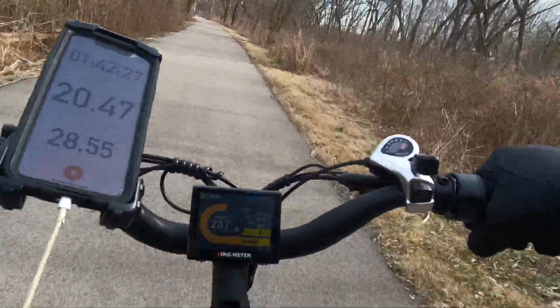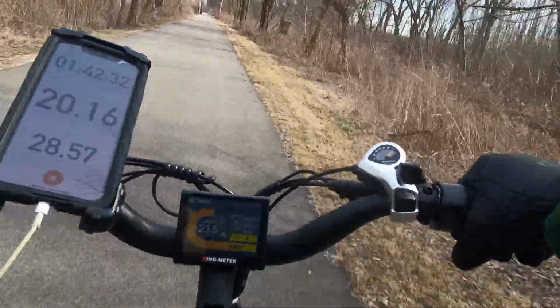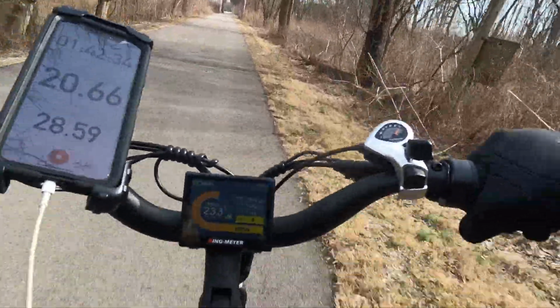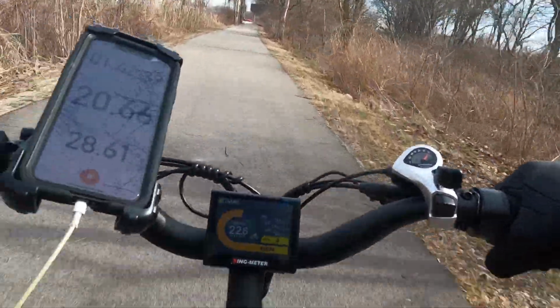Yeah, about 23 miles an hour here in pedal assist 4. Once we get by the next intersection, I'll go and bump it up to pedal assist 5. We'll probably get 24 miles an hour around there, 25 maybe, the last mile.